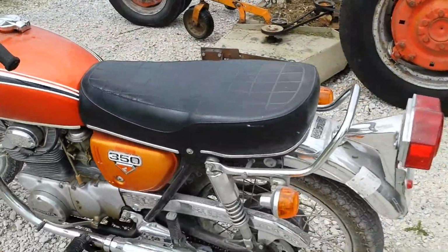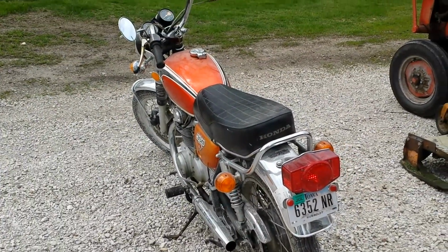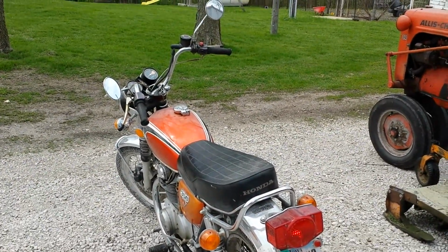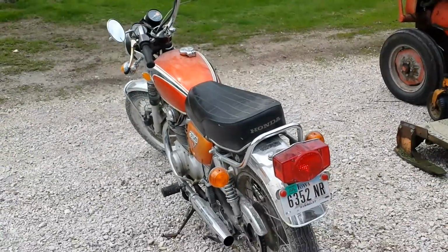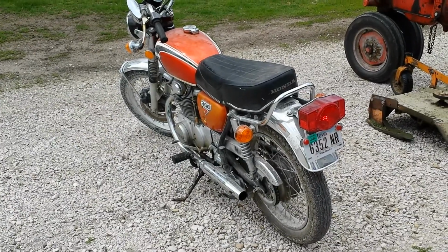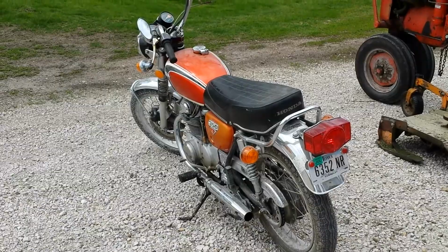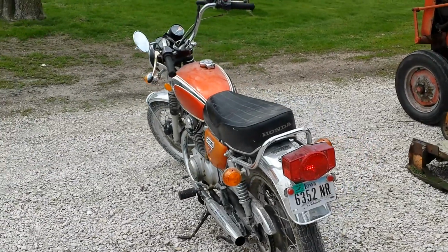I've made a few 20-mile trips on it. It struggles to get to 60 miles an hour, so it's really not something that you want to take on a long trip. Maybe you could, but it just doesn't get up and go fast enough for me.